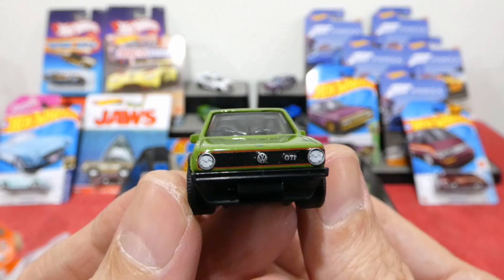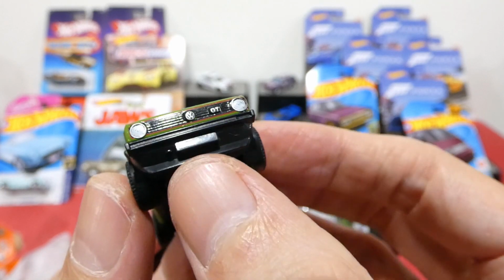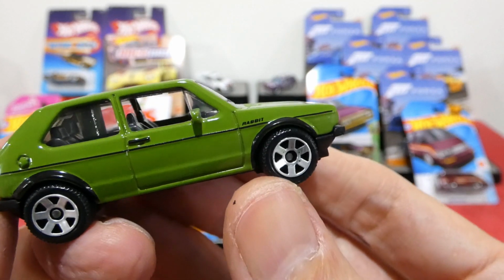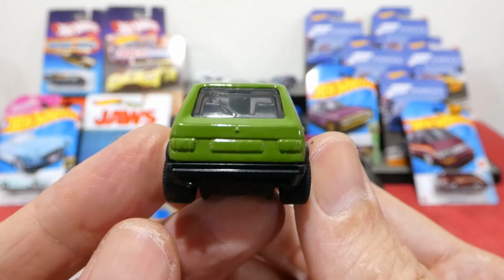GTI on the front there. Blacked out grille with that red stripe. Headlight details nicely done as well. A little area for the license plate and a little bit of a front splitter there too. Same details on the opposite side. And no rear light details, unfortunately. But still, very, very cool.